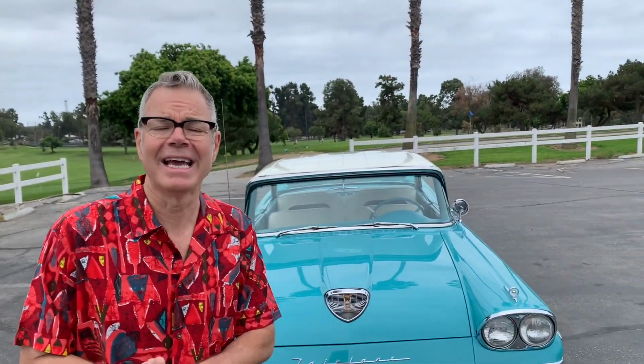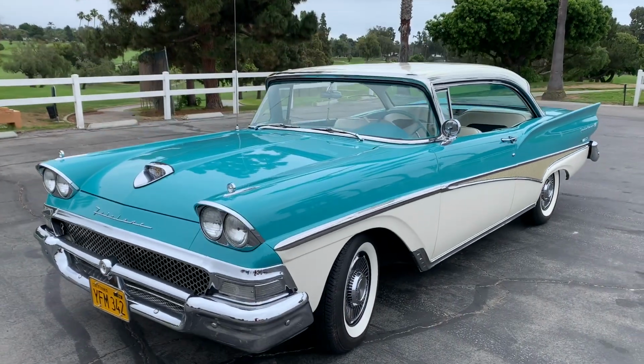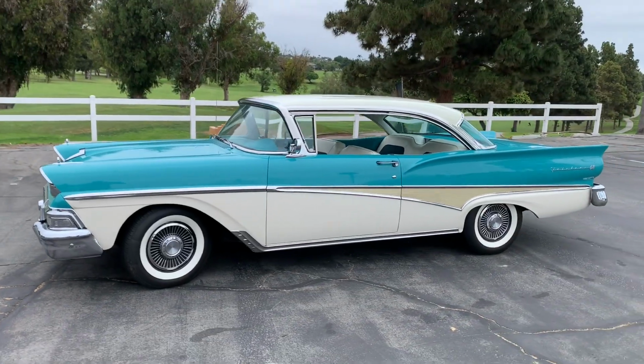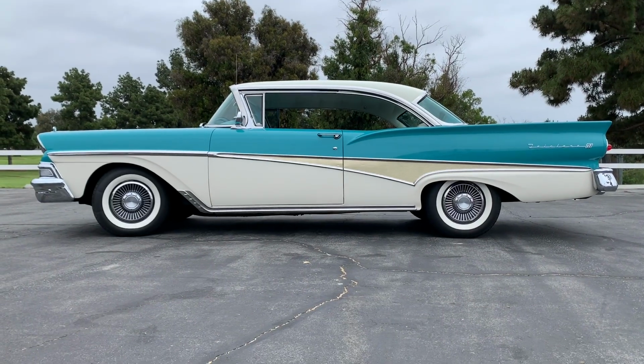Rare is the day that we have the thrill of being in the presence of a gorgeous 1958 Ford Fairlane 500. We are going to talk about some of the most exciting features of the 58, and believe me, there are many of them. When was the last time you saw one of these? It's been a long time. In fact, I can tell you with great confidence, this is the nicest one I have ever had the pleasure of beholding the glory of being in its beautiful presence.